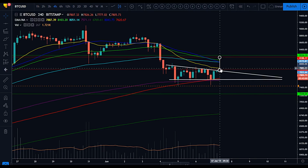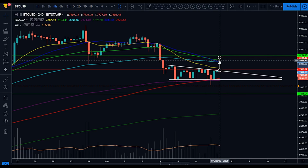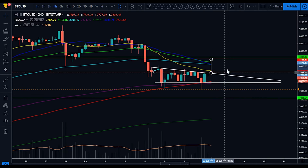And by the way, if we do break this triangle to the upside, we are also going to break major EMAs to the upside. We're going to be breaking the 4-hour EMA as well as the green 55. I don't think we're going to hold that. I think we're going to get rejected. We're going to come and close the candle, wick to this green region, this zone here, and close the candle underneath the green 55. That's just some crystal ball stuff. Let's see how it actually pans out.